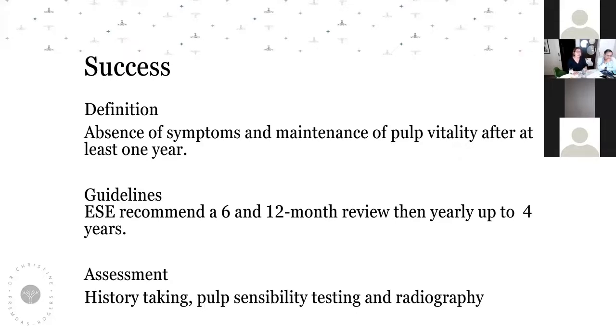And really here, particularly if it's a traumatized tooth, we're looking to make sure we've got no other changes associated with the original injury and the adjacent teeth. And then the maximum period that we would actually follow it up would be 4 years. The typical reason for that is that on average, it takes about 3 to 4 years for a root to fully develop for an anterior tooth. And the vast majority of traumatized teeth are anterior teeth.